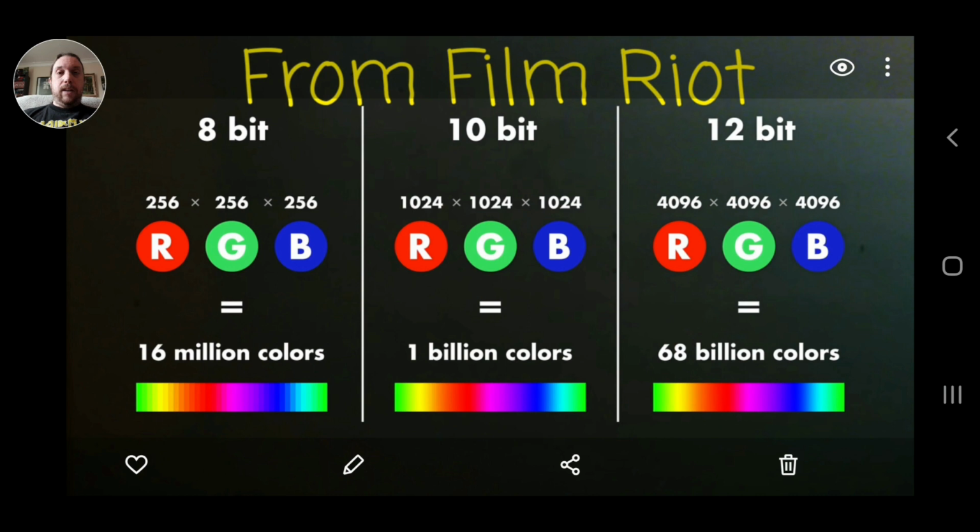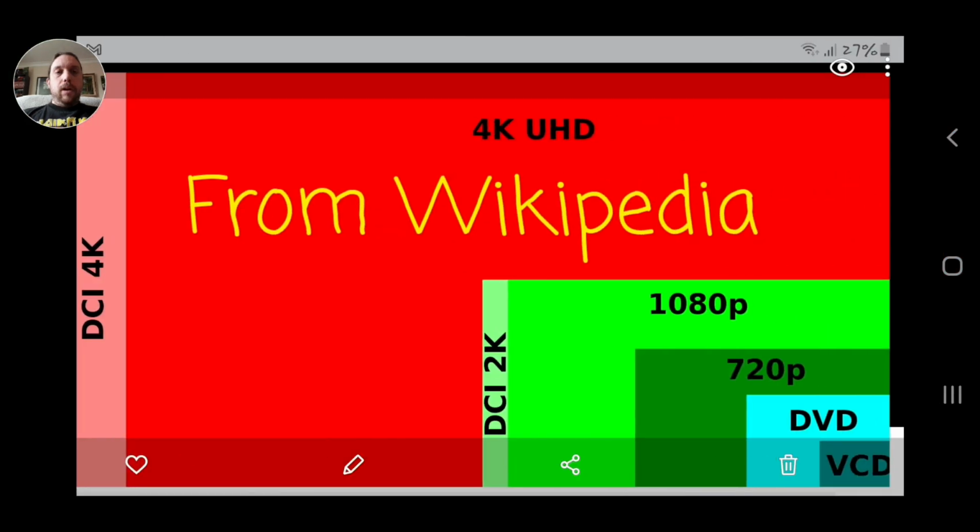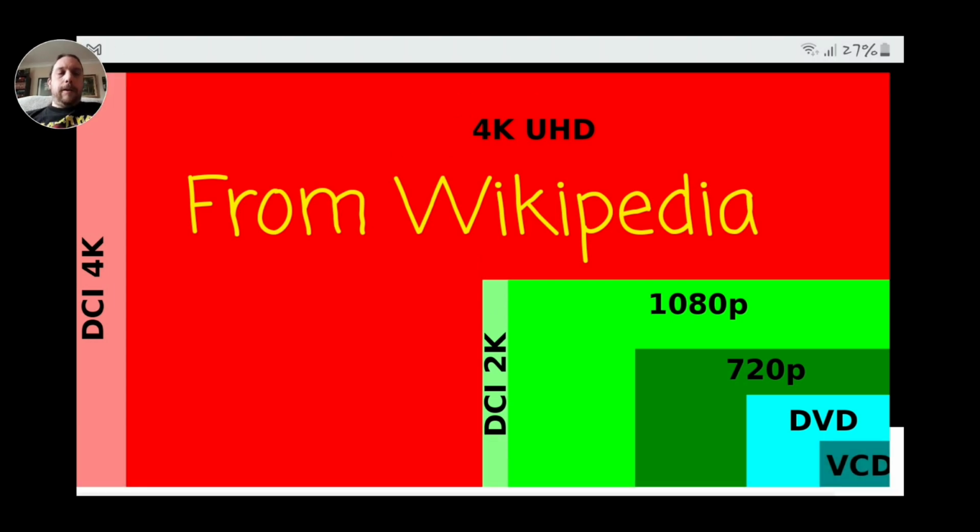So what you're seeing is essentially the same as a Blu-ray, and this is your resolution. So there you go. In the bottom right corner, let me just get rid of that. So in the bottom right corner, you've got video CD.